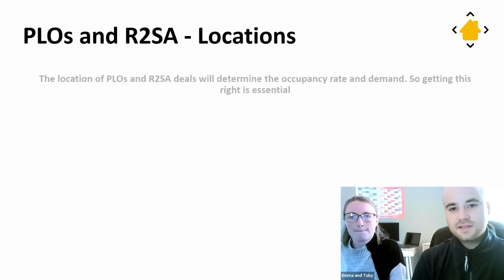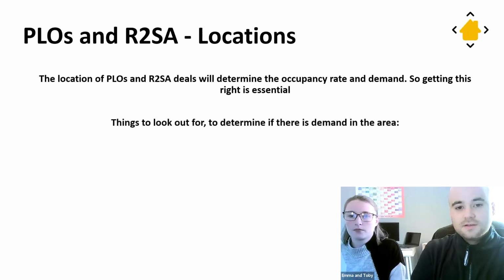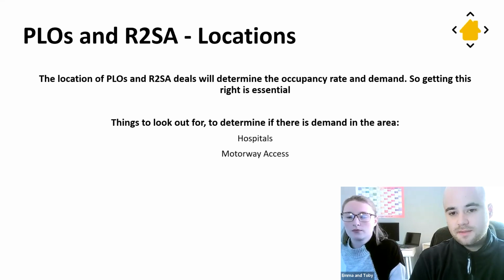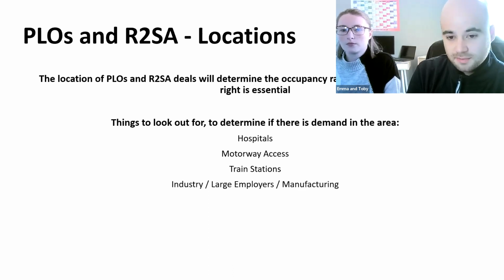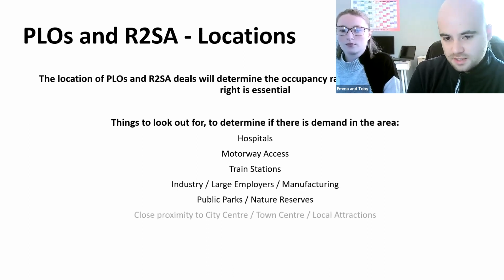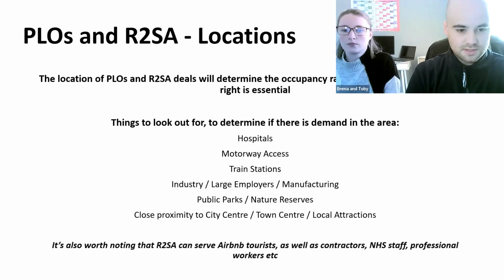So next thing you need to consider is the location of the property. The locations of PLO and rent-to-SA deals will determine the occupancy rates and the demand. So getting it right, in our opinion, is essential. Some things to look out for to determine if there's demand in the area: if there's any hospitals nearby, any motorway access, if there's train stations nearby, what the local industry and large employers are, any public parks and nature reserves, and how close is the city centre or any town centre or any local attractions in the area. It's also worth noting that rent-to-SA can serve Airbnb tourists, as well as contractors, NHS staff, professional workers, and so on.